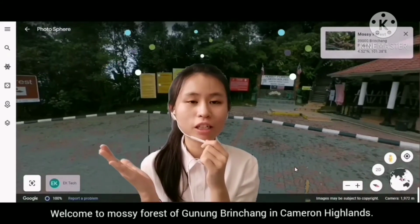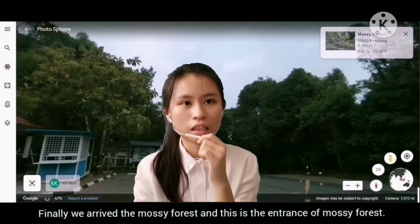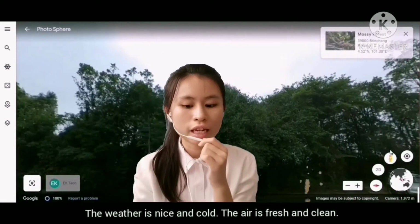Welcome to Mossy Forest of Gunung Brinchang in Cameron Highlands. Finally, we arrived at Mossy Forest, and this is the entrance of Mossy Forest. The weather is nice and cold. The air is fresh and clean.